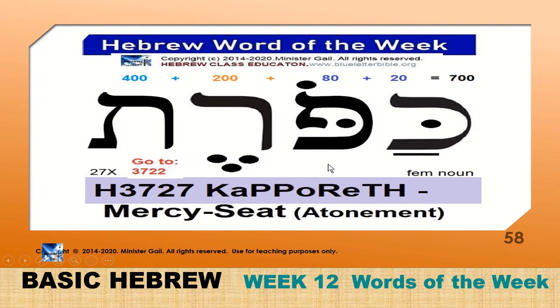The mercy seat has a covering. K-poreth is the mercy seat. K-A-P, because now there's a dot, O-R-E-T-H, the mercy seat, K-poreth. Kaporeth, the covering, submitting to the word of the ruler, and it's the last. He gets the last word. The mercy seat was the seal, the covering, the covenant, is the mercy seat.